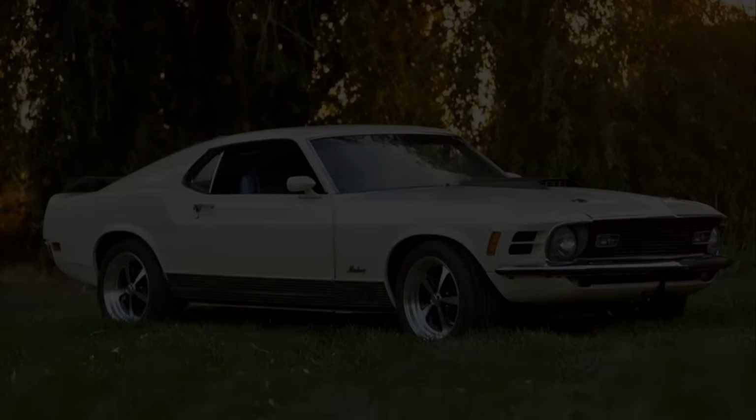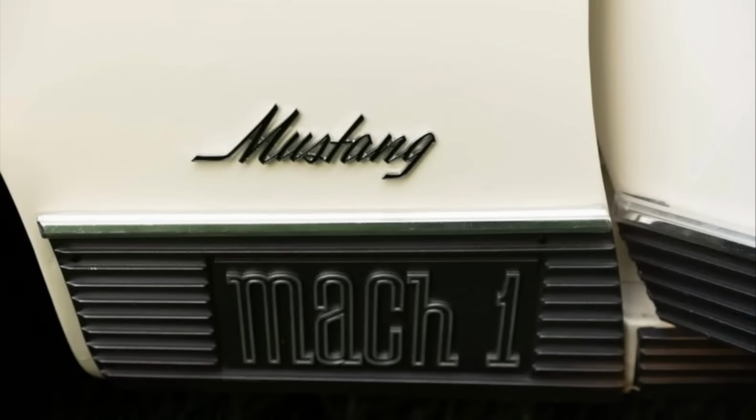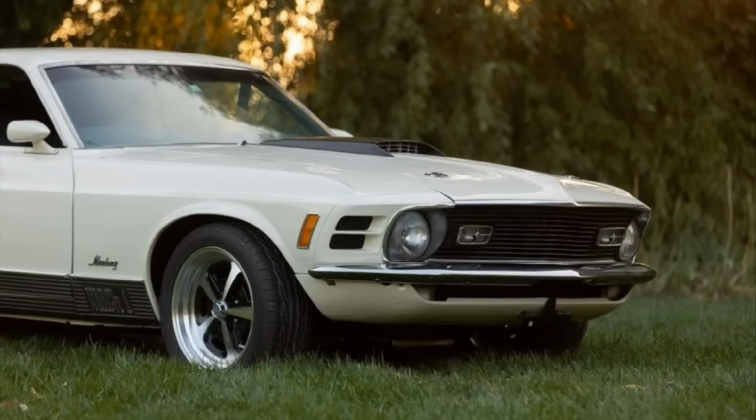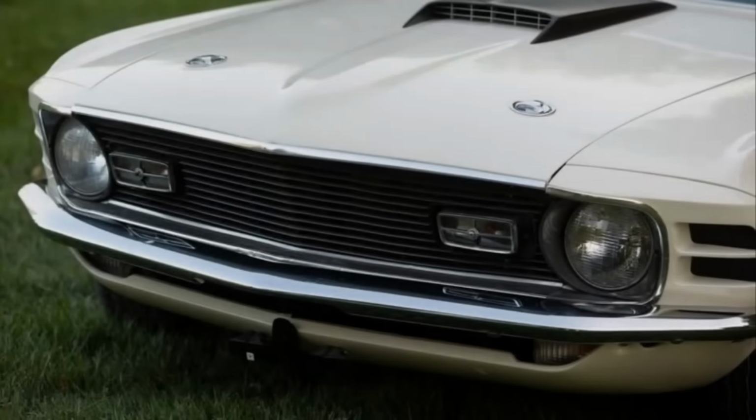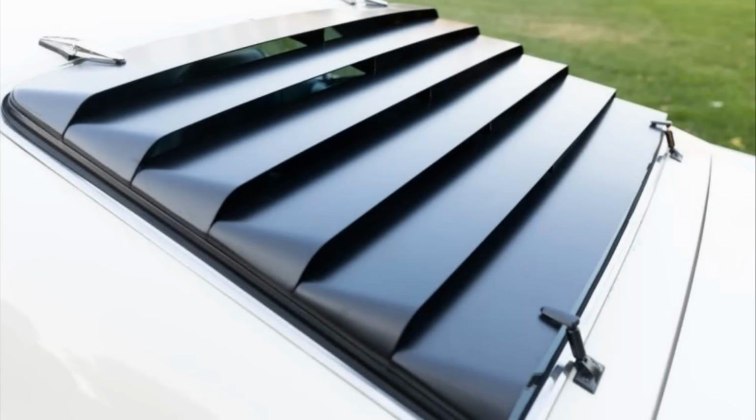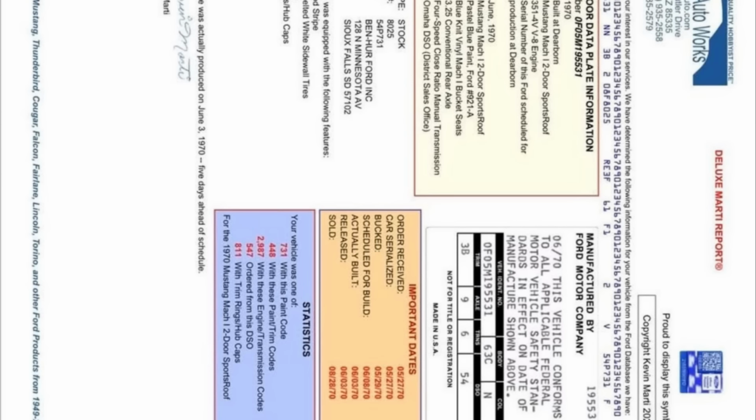Altogether, this 1970 Ford Mustang Mach 1 offers an ideal blend of documentation, originality, and thoughtful performance upgrades. Its real M-code status, numbers-matching transmission, and inclusion of the Marti report make it a solid investment for collectors, while its road-ready setup and classic looks make it a dream for drivers. Priced at $62,500 with a clean title, this Mach 1 stands out as a premium example of one of Ford's most iconic muscle cars, well-sorted, highly detailed, and built to be enjoyed.